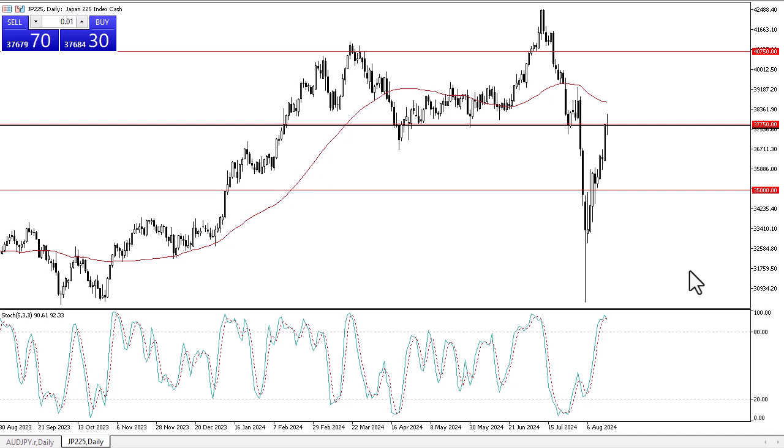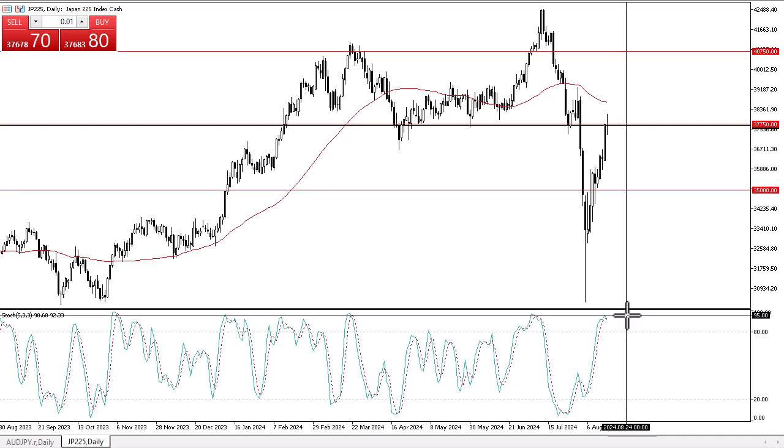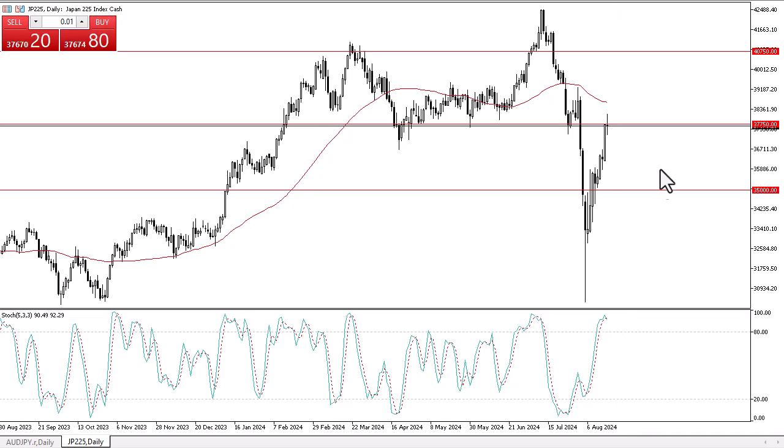Keep in mind that the stochastic oscillator has crossed in the overbought condition right around the 91 area. The resulting candlestick is a little bit of a shooting star, or at the very least, a neutral candlestick in what has been a major V bottom. A V bottom typically is something that's difficult to hang on to momentum wise, and therefore I think a pullback makes a certain amount of sense.